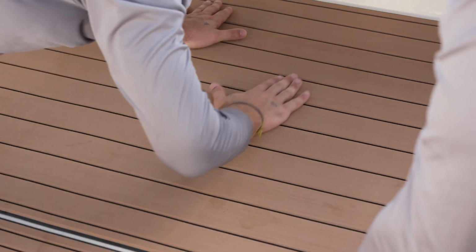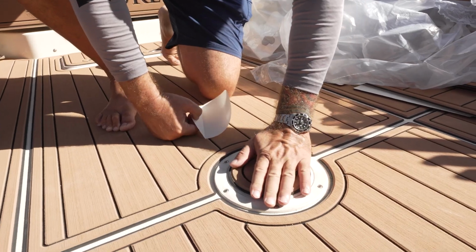The detailed install job and the gaps all being perfect between the seams. I mean, it's just flawless installation. It was an amazing transformation.